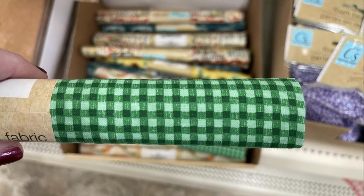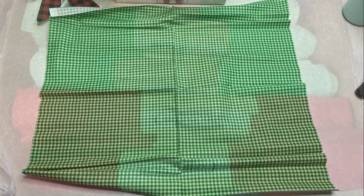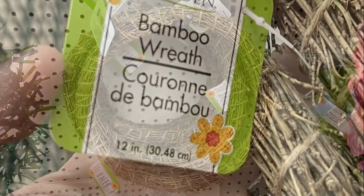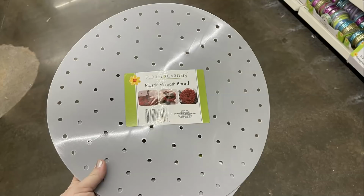So I actually purchased the green gingham because I wanted to do a craft there and show you guys a new form of embroidery that I learned about quite a few years ago, but I wanted to share. And then some of the Crafter Square felt. They also had their bamboo wreaths restocked, which they don't stock as often as they used to. It says that they're 12 inches, but clearly they came in 2 sizes, even though they were all marked the same size.